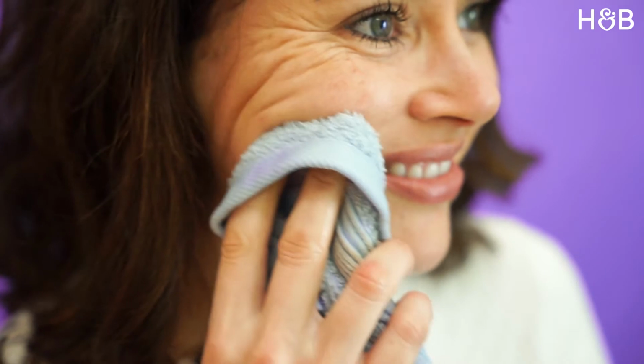Oh, because normally I would just use water to wash it off, is that not right? Using a damp face cloth to remove your cleanser will be far more effective, because the little fibres in the cloth will just help lift anything else off the skin that water alone and just splashing your face with water wouldn't pick up. So now we've got our fresh cleansed face, the next step is to use an exfoliator.